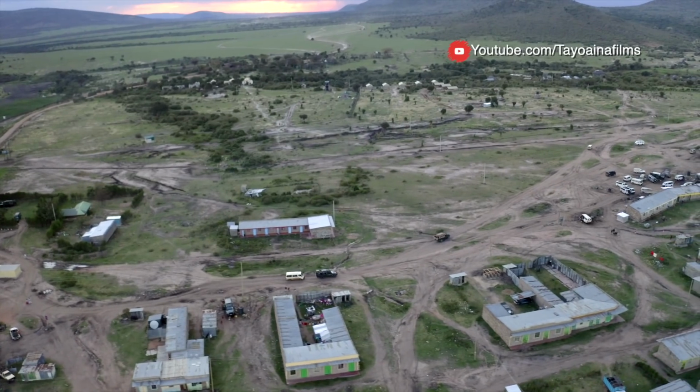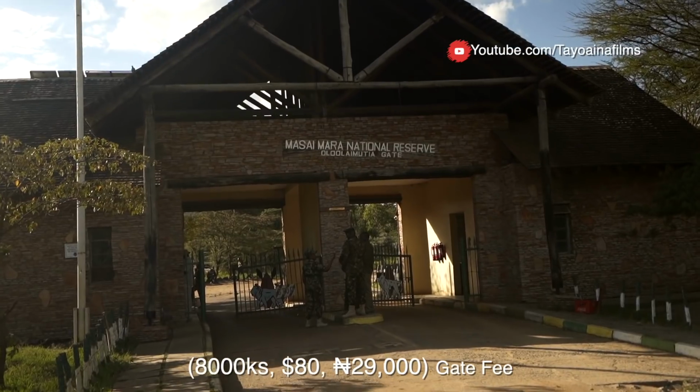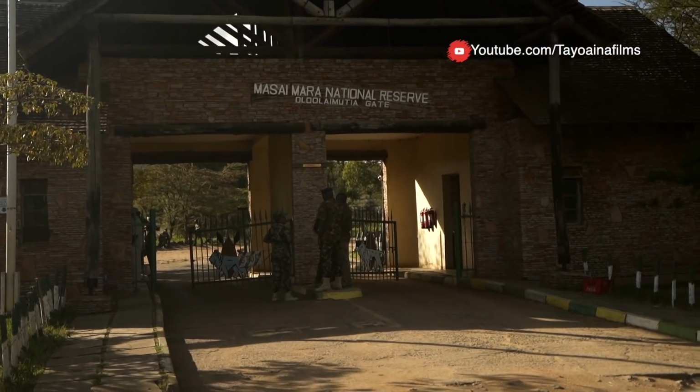Game parks are a major source of hard currency for Kenya. Entry fees are currently $80 for adults, non-East African residents, and $30 for children.